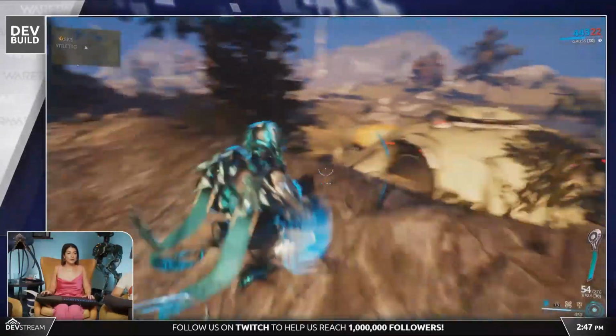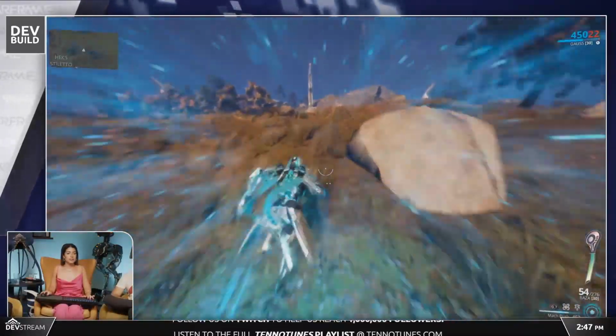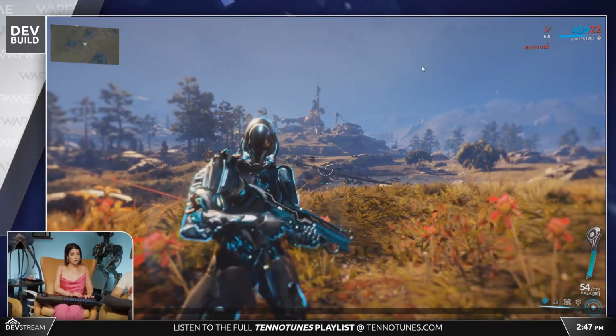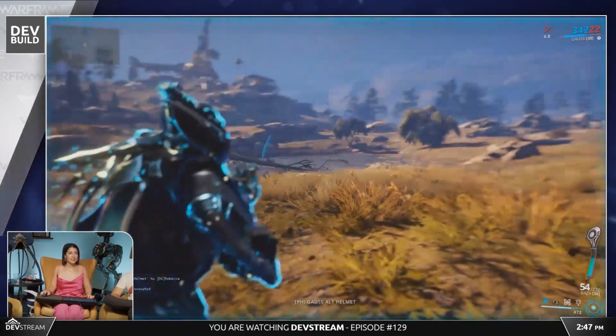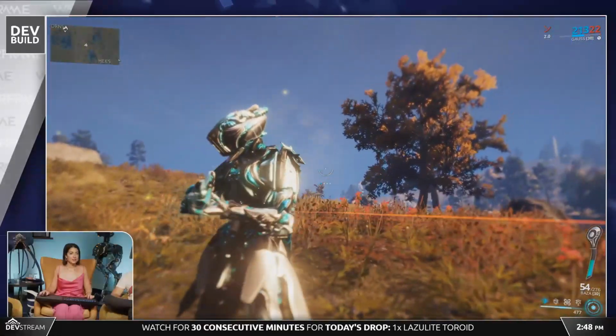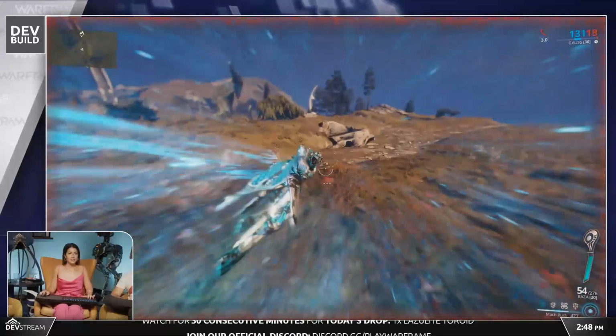Of course, many times when we release a new Warframe, people ask, well, what about his alt helmet? Yeah, I was just going to ask. All right. Whoa. So he's got like a jet helmet here. You can see the back of it is like this big old engine. Yes. Like a rocket trail.